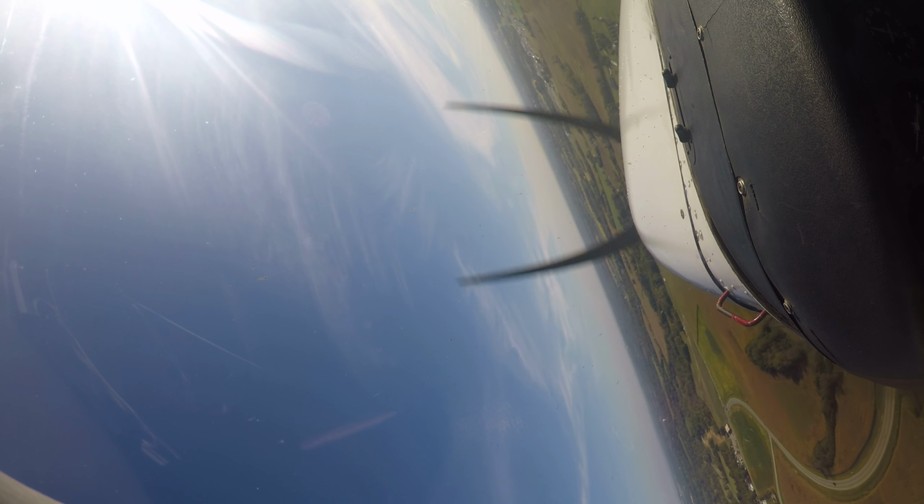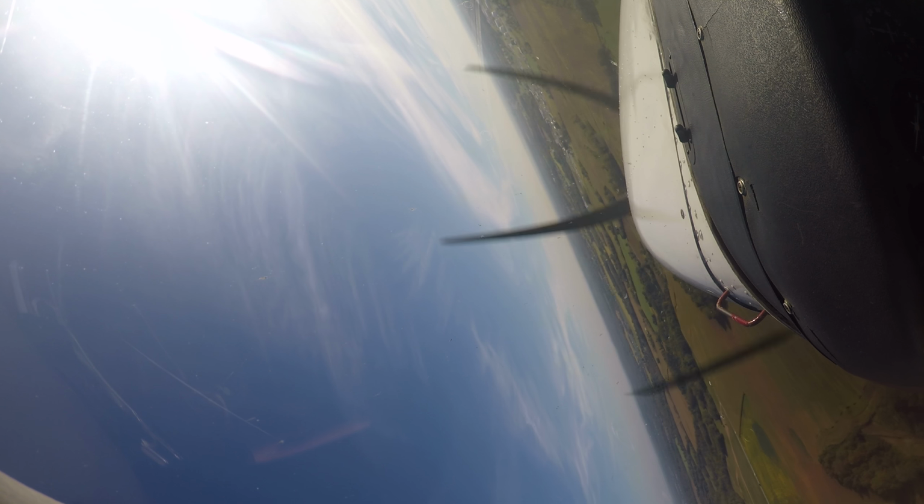University traffic, Warrior 74 Uniform is about 10 miles to the south of the field, maneuvering 1,800, ground reference maneuvers, University.